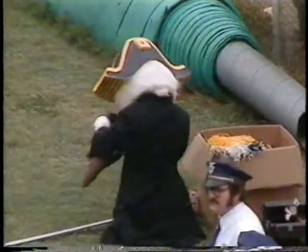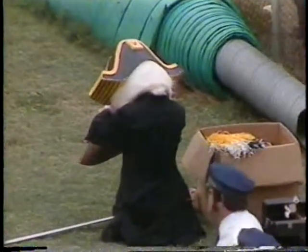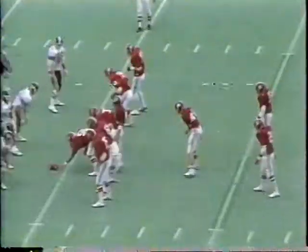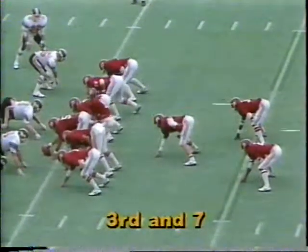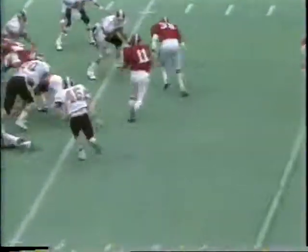Hey, what's he looking at? That's my book. He's looking through my wallet. You'll find nothing but credit cards. No money.